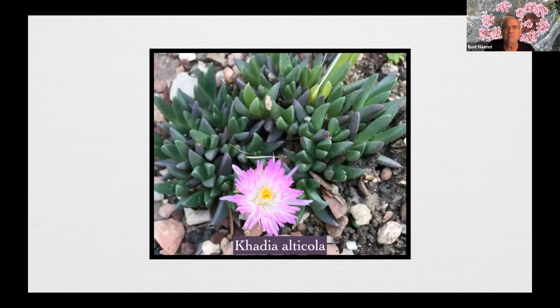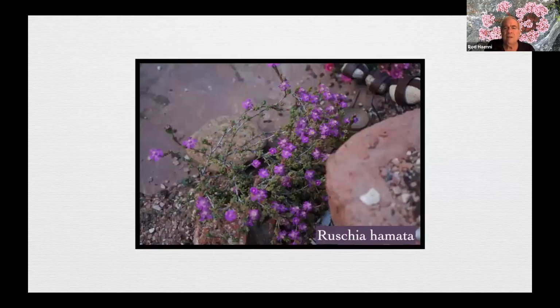Here's a couple of Ruschias. This is Hamada. This is like a shrub. It gets about a foot high and 2 or 3 feet across. It has these beautiful small pink flowers.